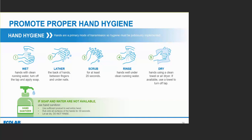But also, hand hygiene should be performed before and after a shift break, after using the restroom, cleaning or attending to a student, before eating, and also before and after use of PPE. And I can't stress enough how important it is that people are washing their hands correctly. And once again, when those water and soap resources aren't available, that hand sanitizer has to be an option.